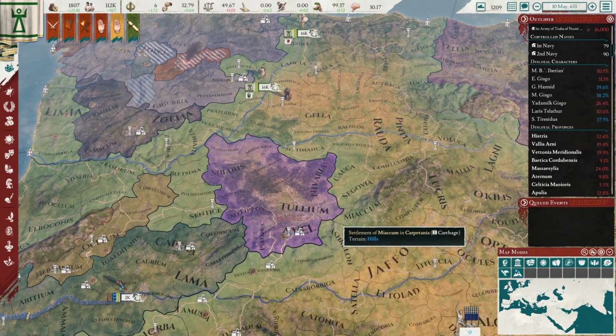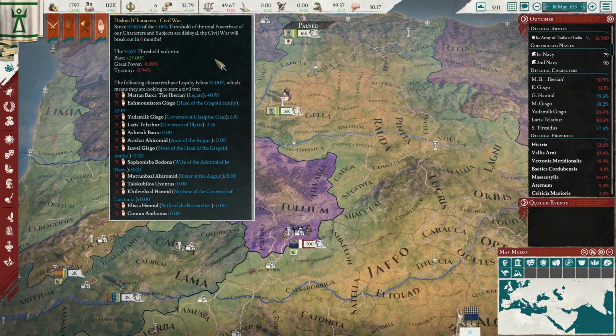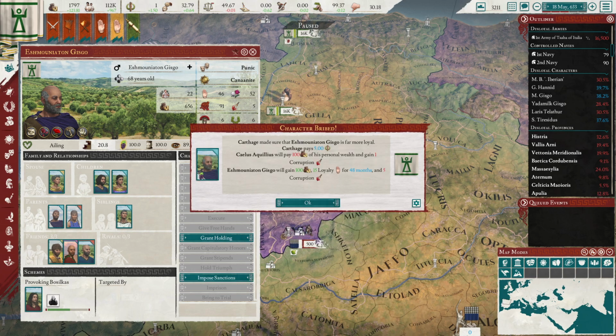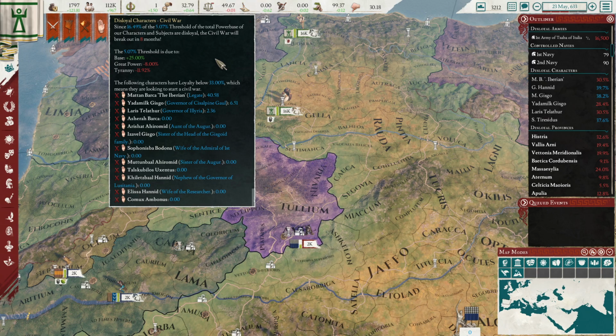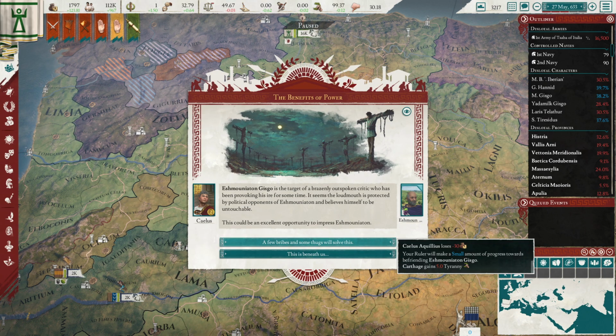Where are their troops going to go is the question. And of course, we need to deal with Matan Barca. Actually, he's not an issue. Gizgo is still the issue here. We're going to go ahead and bribe him, and that will make him no longer be an issue. Okay. And Matan Barca, huh?